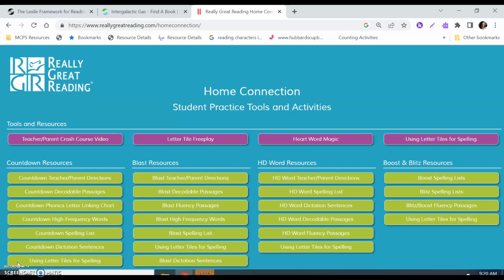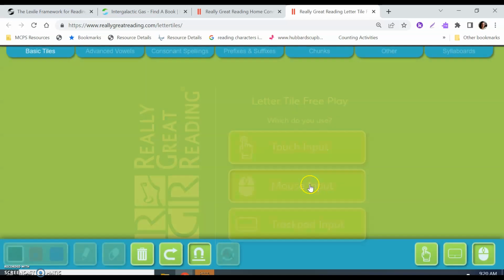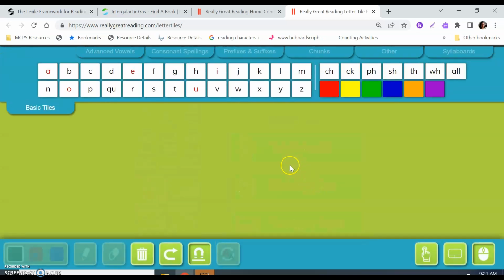The first thing I want to pull your attention to is the crash course video. You can click here and get a quick overview as to the Home Connection and to RGR as a whole. Here, you can click and have letter tile free play. The letter tiles are what students use daily in class to help them practice their foundational skills.